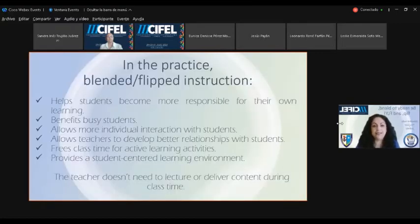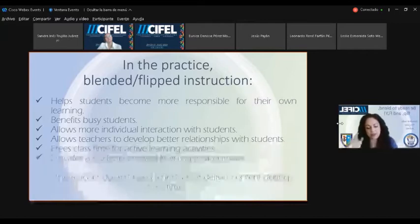In practice, this blended and flipped instruction, remember, blended tells us that not all the lessons are going to be live, and flipped instruction tells us which activities can be done before, okay? And alone. So this helps students become more responsible for their learning. This is very important. It benefits busy students. They can do other things and do their learning at the time when they have time.